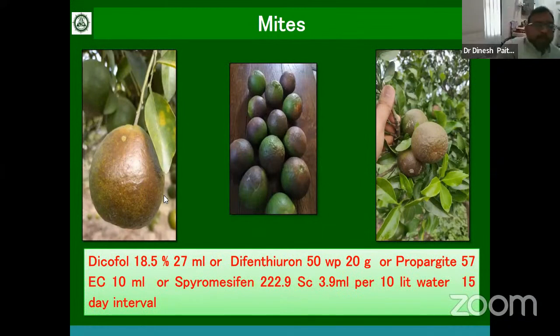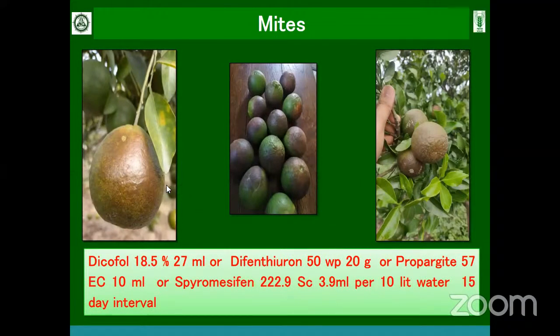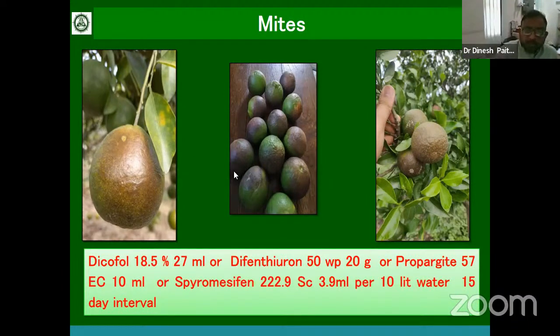Then mites. With mites, generally small fruits drop down, meaning of V size, sometimes P size, but the quality gets much deteriorated with the mites, and the fruits become unmarketable in particular. Dicofol 18.5%, 27 ml, or diafenthiuron 50 WP, 20 gram, or propargite 57 EC, 10 ml, or cyflumetofen, 3.9 ml per 10 liter of water at a 15 days interval is found effective for the checking of the mites.